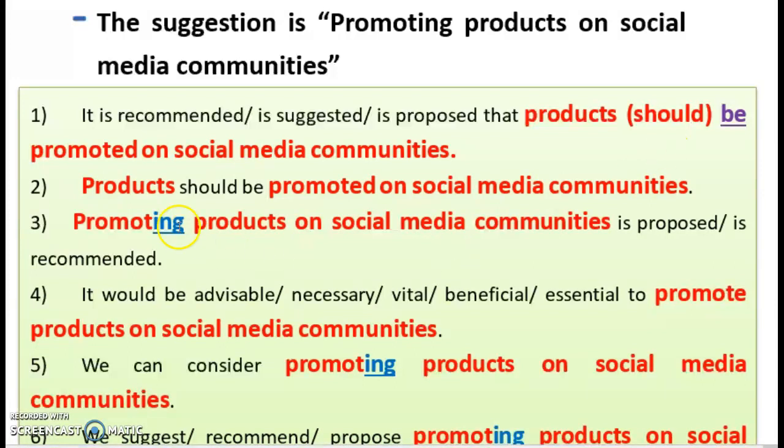For number 2, should be promoted. Okay, this is the verb. So products, it is the subject. So what should be promoted? It is the products. So the products here, we should put here.